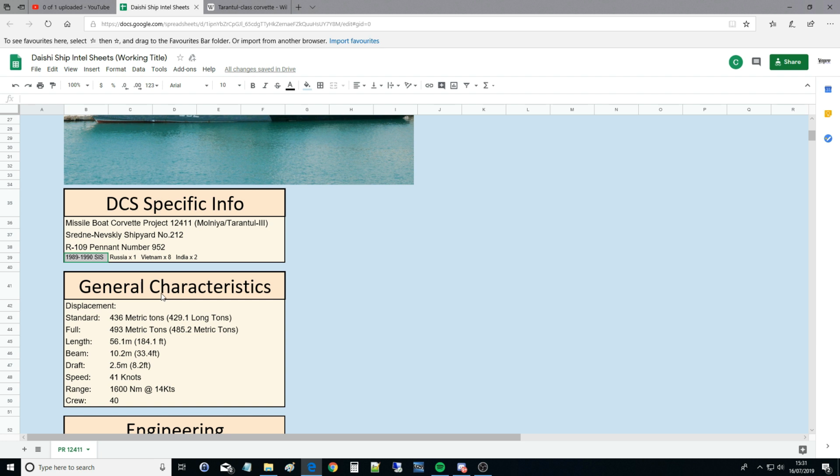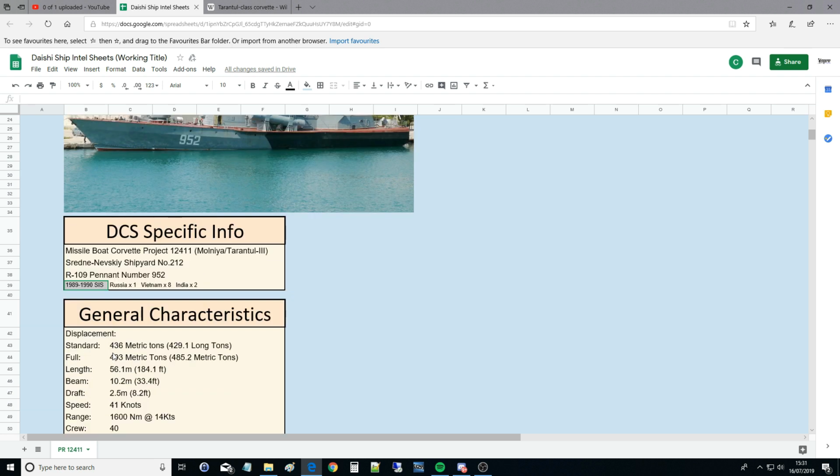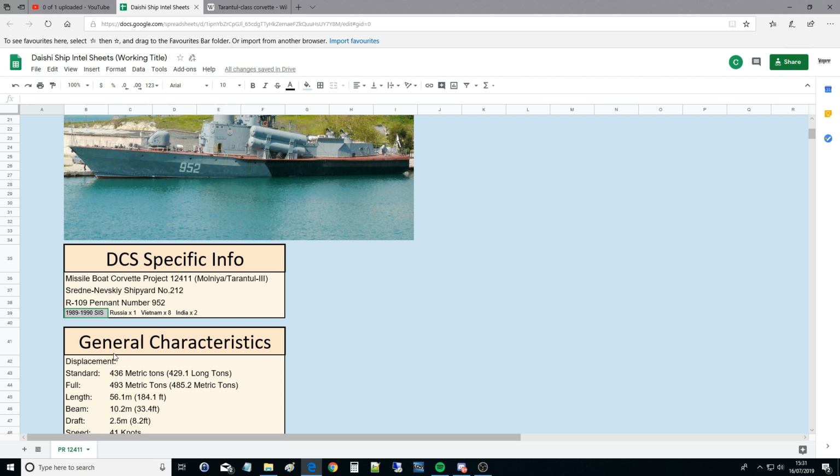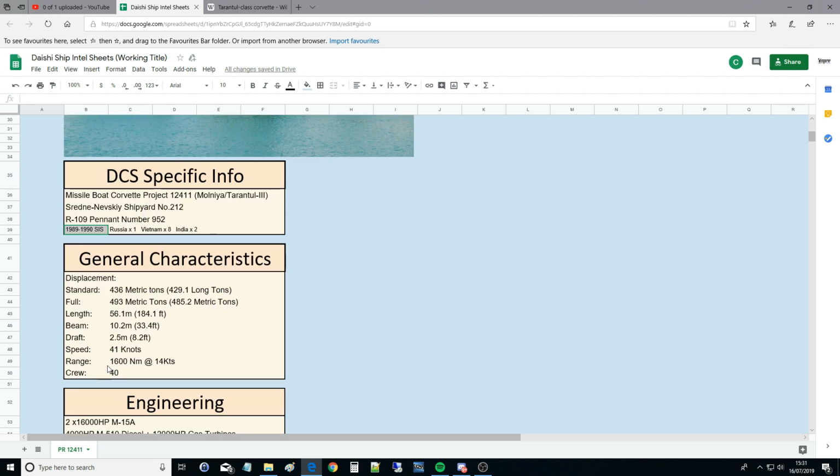General characteristics of the Molniya class. Displacement is a standard 4636 metric tons and full just under 500 metric tons. A length of 56.1 meters, a beam of 10.2 meters, and a draft of 2.5 meters. A speed of an amazingly quick 41 knots. I think that's the fastest ship we've seen. Generally, what we've seen is the smaller, generally the faster, and this has got a lot of horsepower for not much boat.